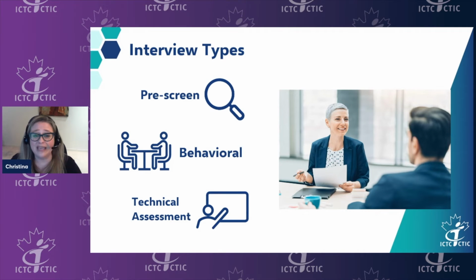You also have behavioral focused interviews. This type of interview is the most commonplace one happening currently. It is used to assess how candidates have demonstrated specific competencies and behaviors by asking for examples from past behaviors. The approach of this type of interview is that past behavior is the best predictor of future behavior.